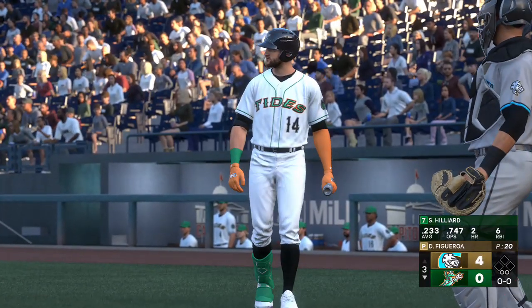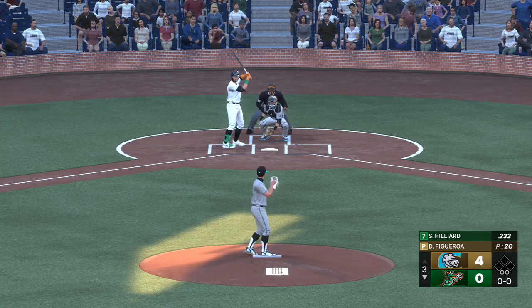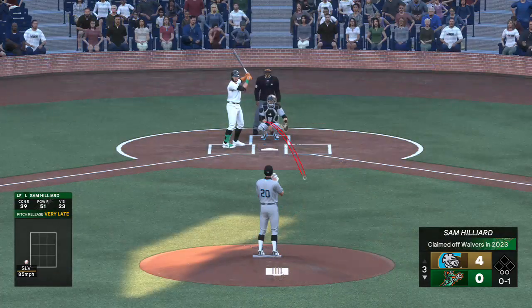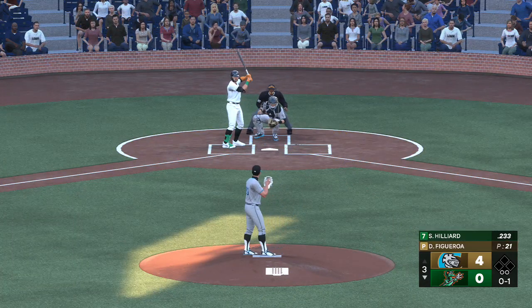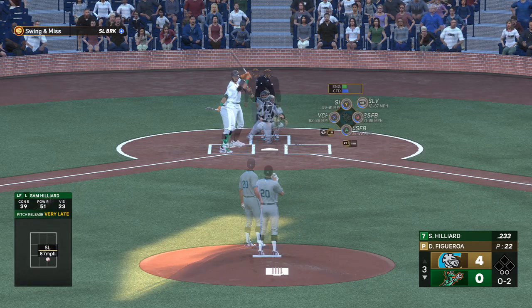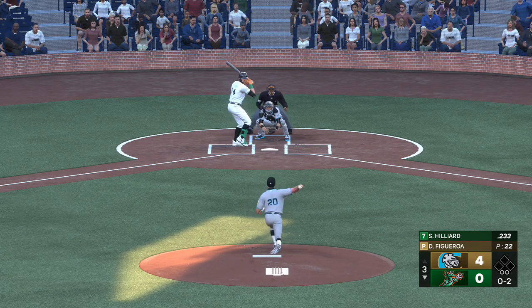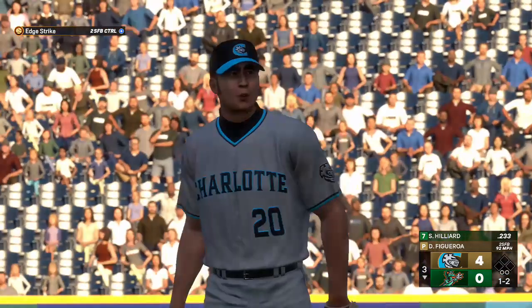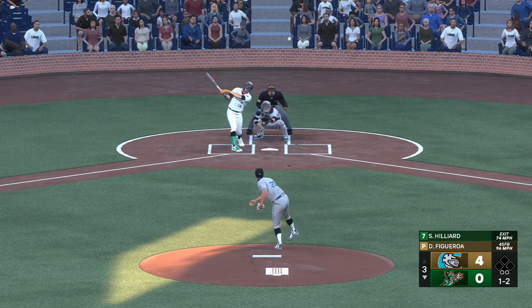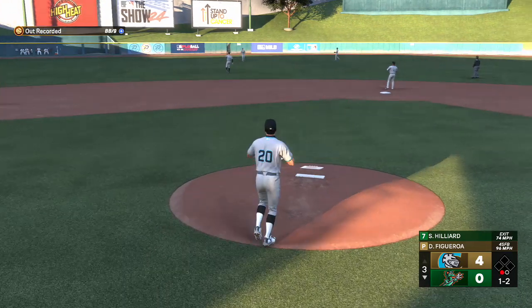All set for the bottom of the third. Here's the left fielder, Sam Hilliard. Here's the pitch. Foul ball there. Strike two. Whoa, doesn't get the call. Looks like he's pretty vocal with the plate ump after that was called a ball. Not sure that's going to work out in his favor, though. Now a high fly ball to left center. And there's one down.